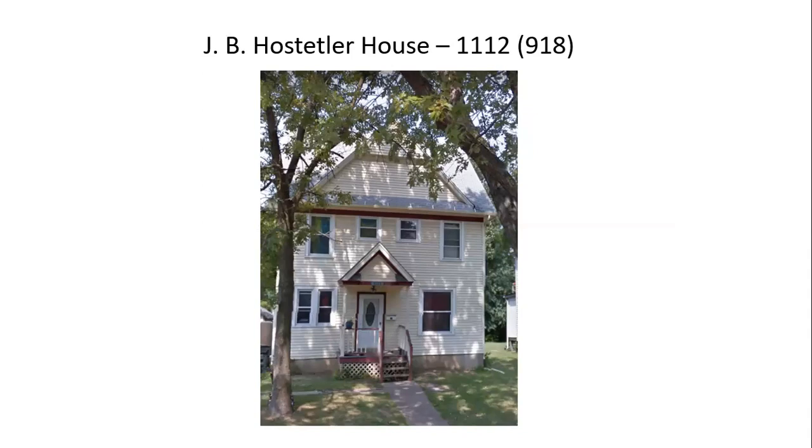Number 1112 is the J.B. Hostetler House. Hostetler was a photographer in the 19-teens into the 20s, whose collection of glass plate negatives are held by us at the center. He lived here, and his daughter Roberta also inherited her father's artistic ability, and she was active in the Art League and other artistic groups in Davenport.